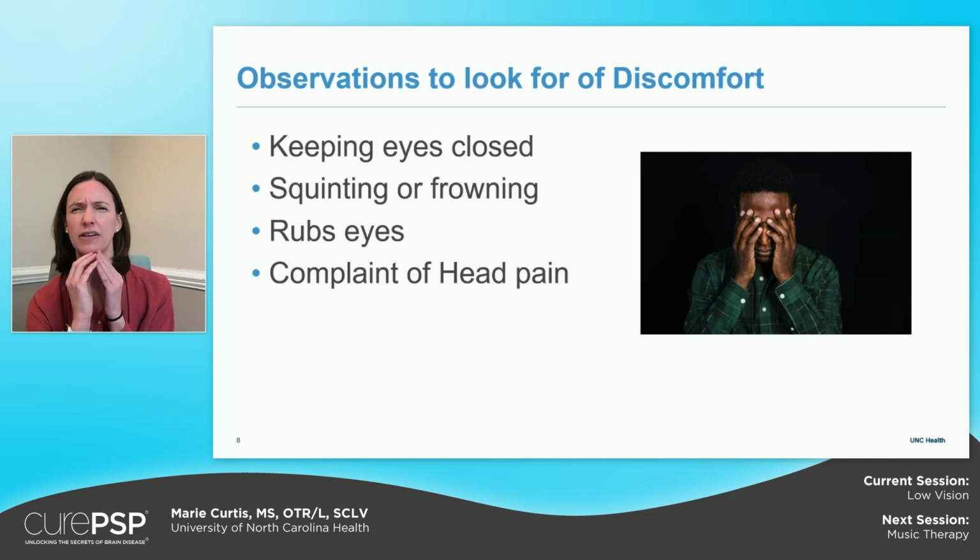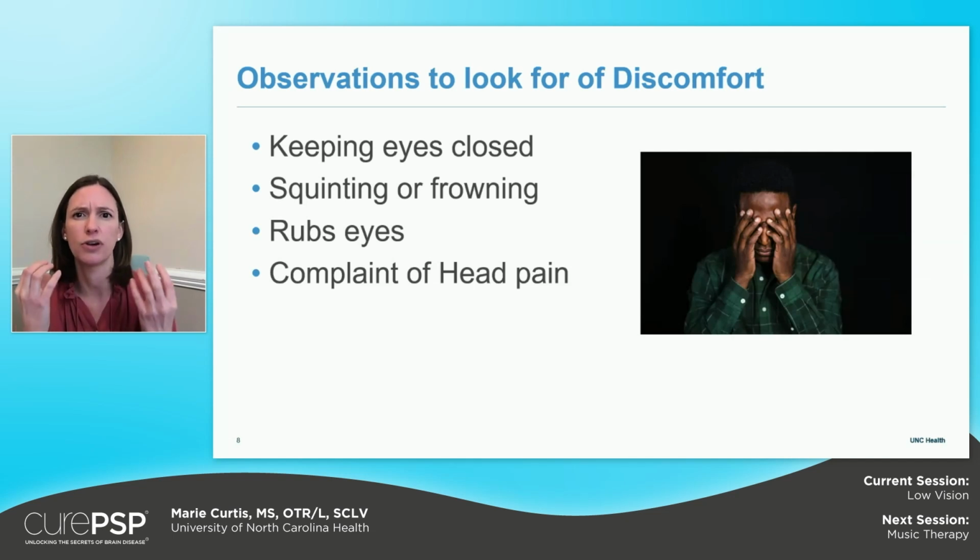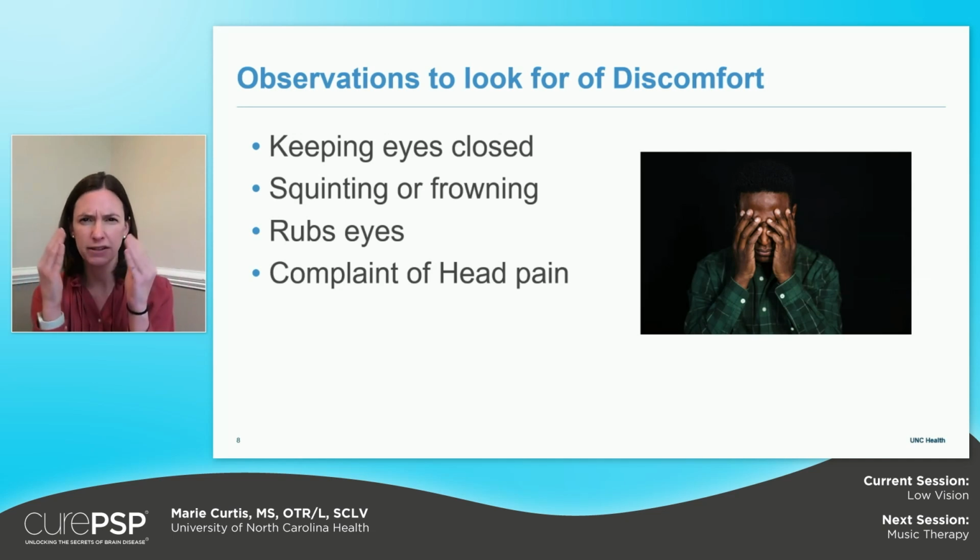And you may see just a look of frowning or unhappiness, or that squinting, trying to see something and just trying to narrow in on that. That can be a good indicator as well. Another one is that dry eye or the eye fatigue from keeping our eyes open and trying to focus. Maybe it's that double vision or that diplopia, and how do we get it to focus? And we're working very hard, but it causes a lot of fatigue, so we tend to rub our eyes.